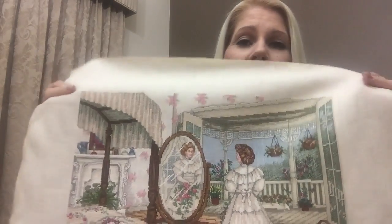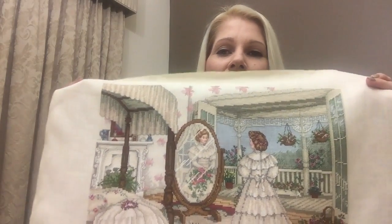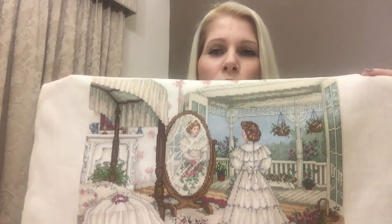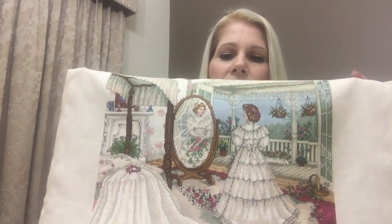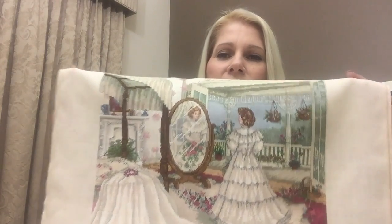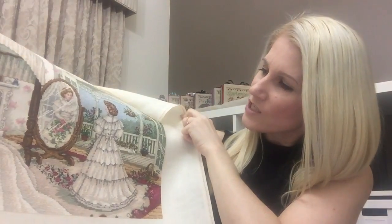So it's going to be my goal to get these two framed. The problem is they're both slightly different sizes. And being as I want them side by side above my bed, I'll have to have a bit of a play around with the mat boards so that they will end up being the same size. It's not a very big difference, but just enough. Really love that. Again, lots of colour changes, lots of back stitching.